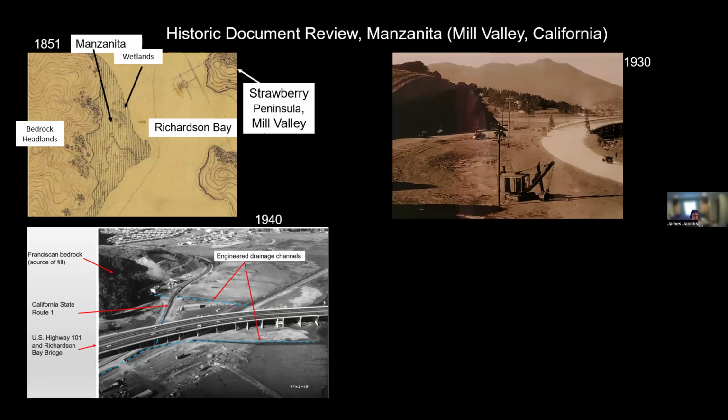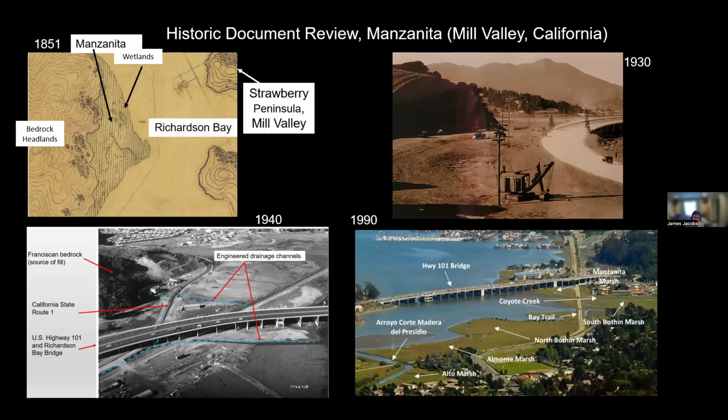And the Franciscan bedrock, which is the source of much of the fill, has been reduced in terms of the bedrock it's moved. They've cut a significant amount of that bedrock away and quarried it for the fill. And then finally, this is 1990s. All the filling that has occurred by this point. Coyote Creek has been basically an engineered drainage channel, comes into Richardson Bay, and Manzanita is basically the marsh that is the intersection of the bike path, which used to be the railroad grade, and then the Highway 101 bridge. That's in the lower right corner of the photos.